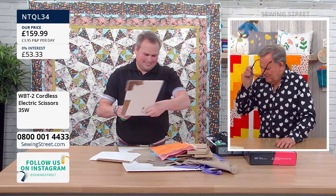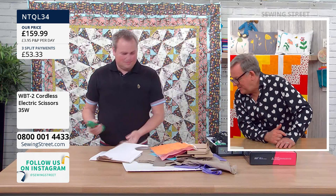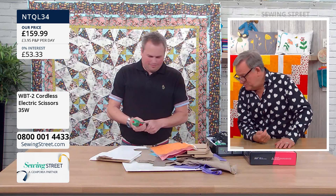Right, the electric scissors are really good if you've got arthritis in your hands. Mine came with earplugs because of the noise. Well, that's what you could spend your voucher on, your earplugs. We haven't got earplugs with us.